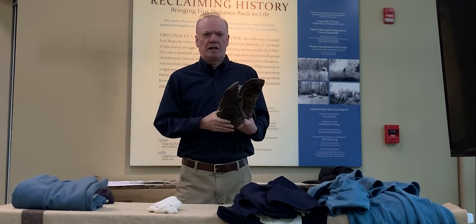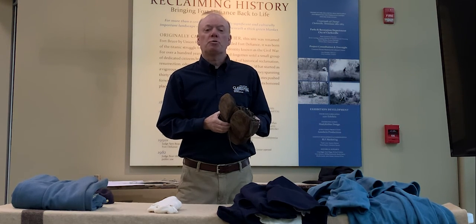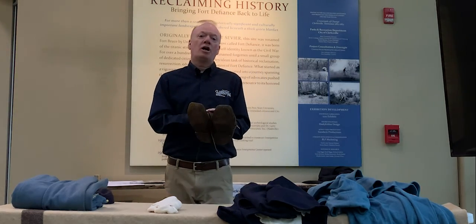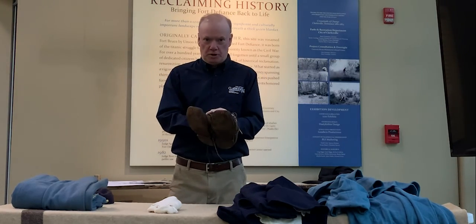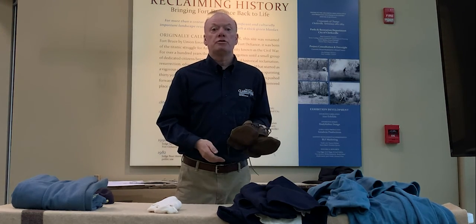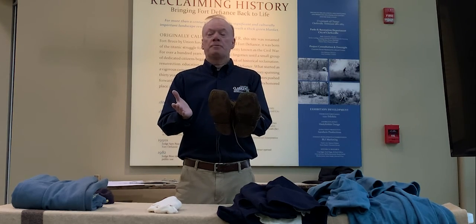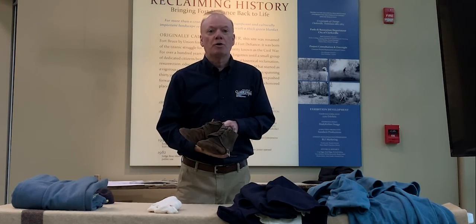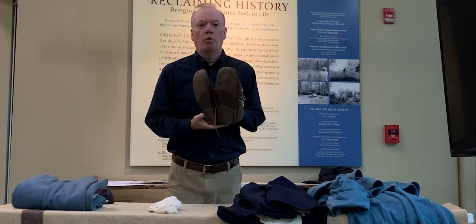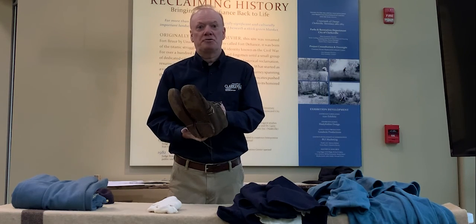Something else I was reading last night I thought was interesting. It's going to come as a shock to some of you, but there were unscrupulous contractors back then. The government would contract for them to make shoes for the army. The shoes would come in, the soldiers would be issued the shoes, they would put them on, and they looked like regular shoes. They would get a few miles down the road, and they didn't realize the contractor had used cardboard soles to save money and ripped off the government and ripped off the soldiers.